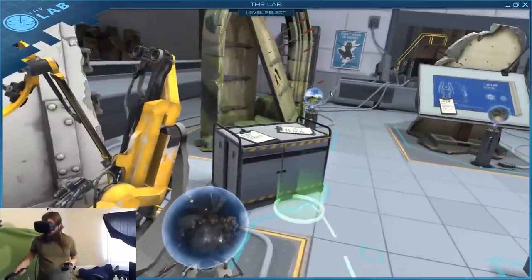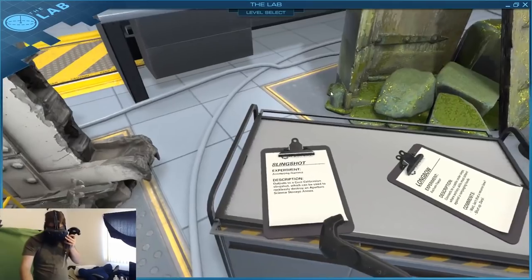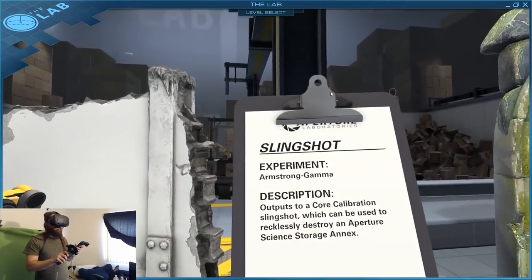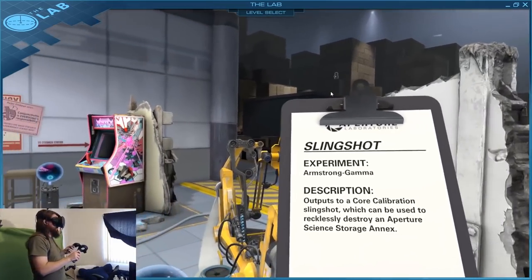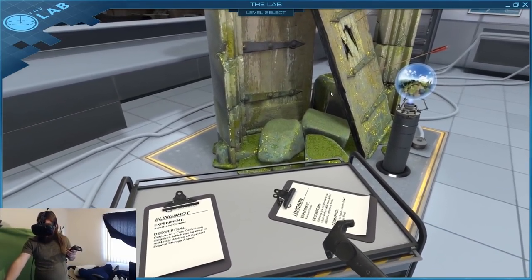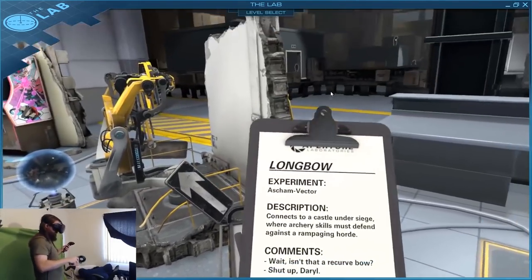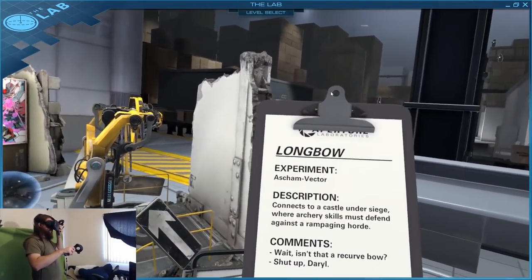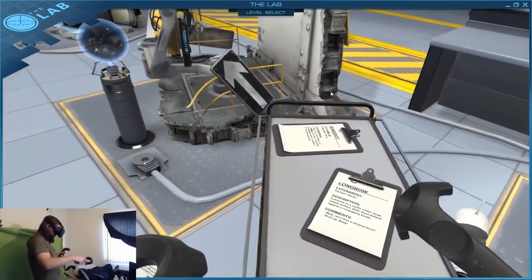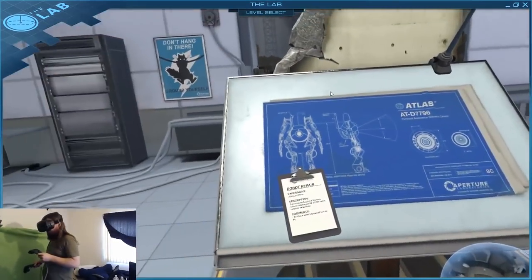What's this? What's this one? Whoop! What's that? That's my microphone. Okay. Outputs to a core calibration slingshot. What's that one? Oh, I have to go over here first. Let's see. Connects to a castle under siege, where archery skills must defeat it. Wait, that's not a recurve, bro. Shut up, Daryl. Okay, what's this one? This one's portal.